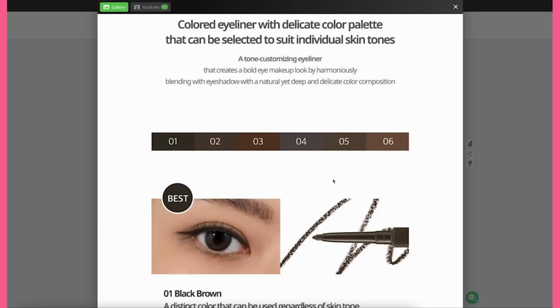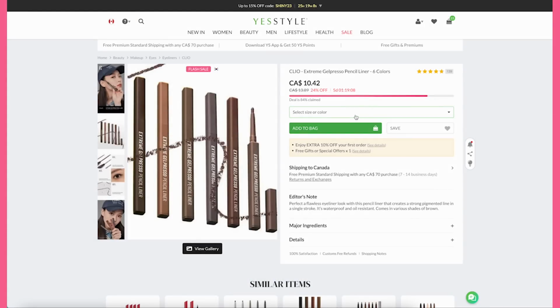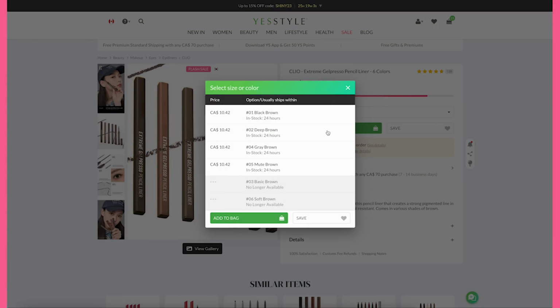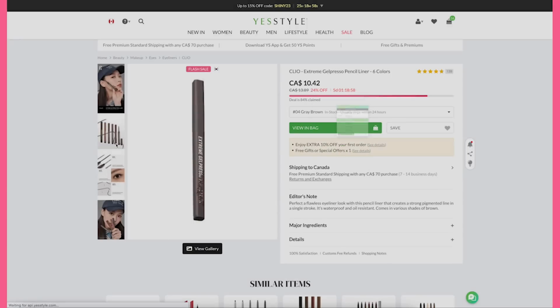And I don't have a gray liner actually. I do have the Nabla one, but it's a little bit sheer. So I'm kind of down to try 4, 5, 6 maybe. Let's just try maybe 4 and 6. Let's see. Uh-oh, the one I really wanted is out of stock. But let's just try the gray one maybe. I'll put that in my bag. But the color story just enticed me.